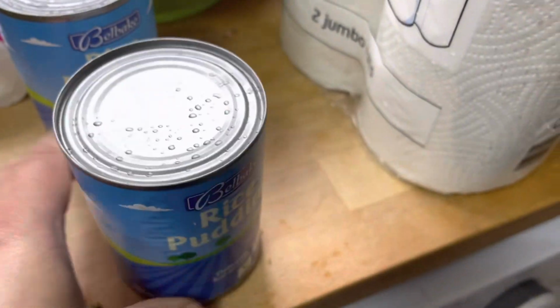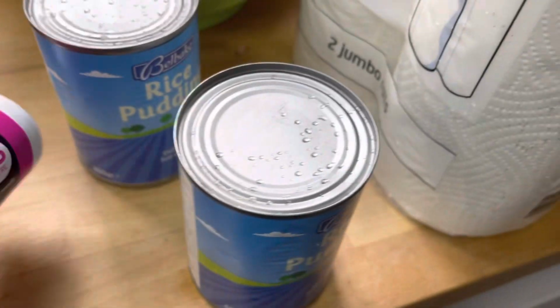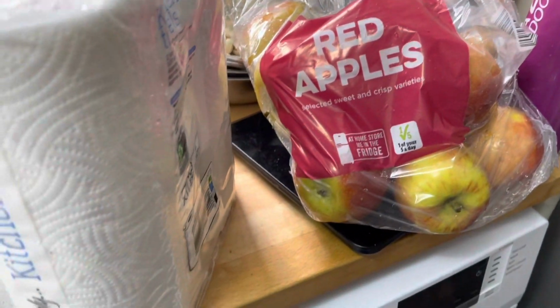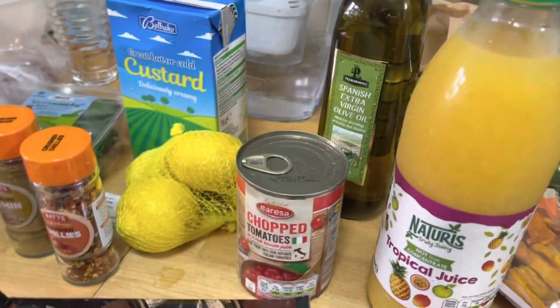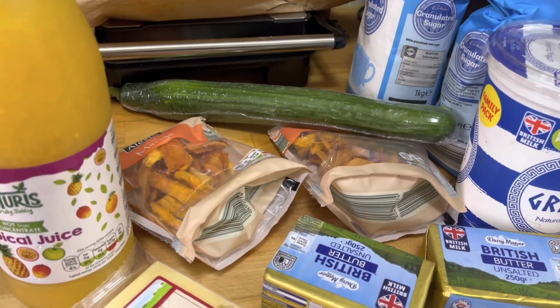Got rice pudding, and these pedal bin liners. These are really good, these small bins. I've got some kitchen towels, I've got some red apples, and I've got some big toilet paper. That's my grocery haul. There's no meat in this grocery because we've already got meat, halal meat somewhere else. That's what I've got so far. So I thought I'll share it with you.